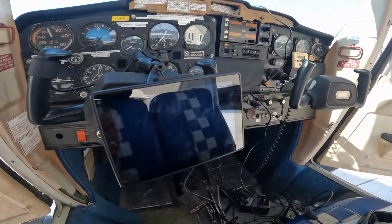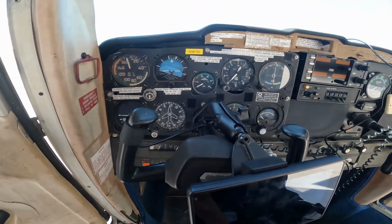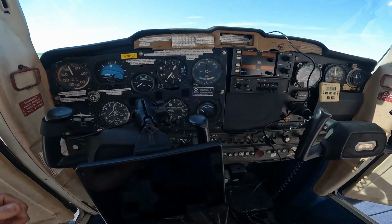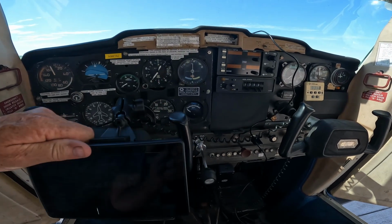Pre-flight is already done. Primary navigation is going to be a Garmin 650 handheld. Other than that, very basic airplane.